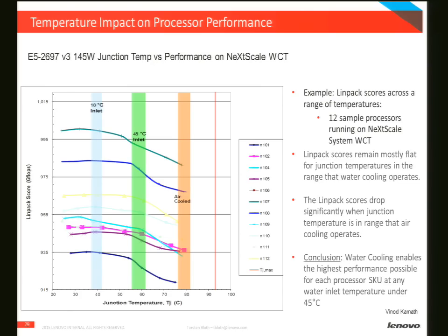If you go then into this, just a remark, that's a normal junction temperature of an actual system. The reason is simple, because you cannot operate an air-cooled system that cold to achieve a junction temperature of the processor at, let's say, 60 or 50 degrees C. That's impossible. So the conclusion here is that the water cooling itself enables the highest performance possible for each processor at any water inlet temperature between 18 and 45 degrees C. Even here, that must be in the range of 40 or 50 degrees C, you at least operate your system and you still gain significant impact for results.